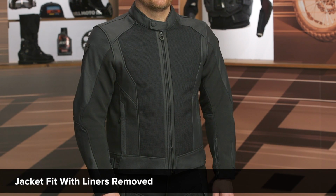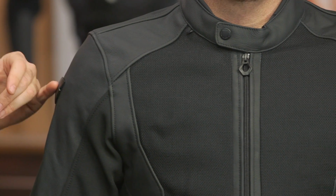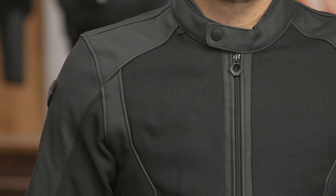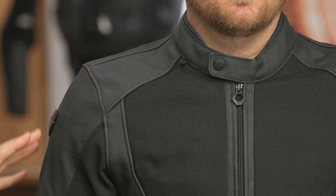It is the Hydrotex waterproof liner in there. We'll get to that in just a minute when we open the jacket up. So you can see a nice mid-height to the collar on this. Clean lines, minimal branding. You do have the logo for the REV'IT brand over on the right-hand side here, but really just clean, minimal branding with this particular piece.